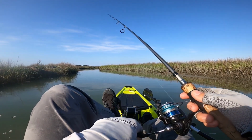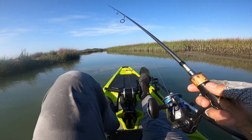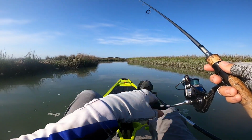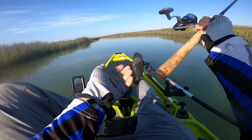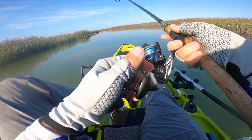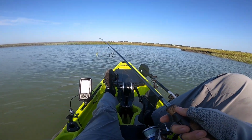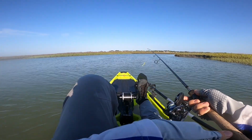All right, I pretty much went to the end of that creek. So I'm going to work my way back out and see if there's anything that followed some bait in. We're back out here in this main little creek that we started out on. Let's see if we can catch up to Heath and see how he's doing.